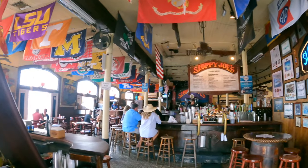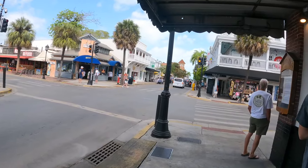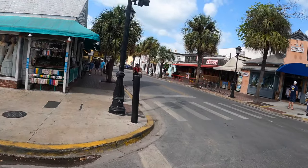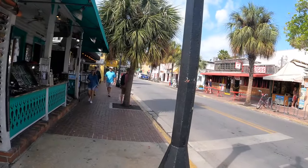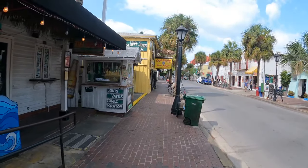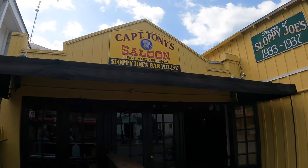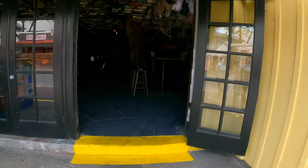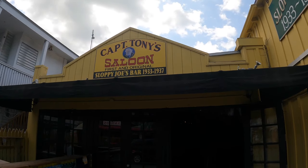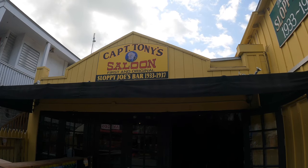The famous Sloppy Joe's. We're gonna cross. We're gonna see the first bar. I think it was the first Sloppy Joe's where Ernest Hemingway used to hang out, and then they moved it across the street to a bigger spot. So this is the original Sloppy Joe's right here, which has a tree right in the middle of the bar. And there are some tombstones inside. I had to cut off because of the music. However, I'm gonna try to cover the mics and go in to show you a tree and also two tombstones. There are two people buried in this bar. So give me a second.